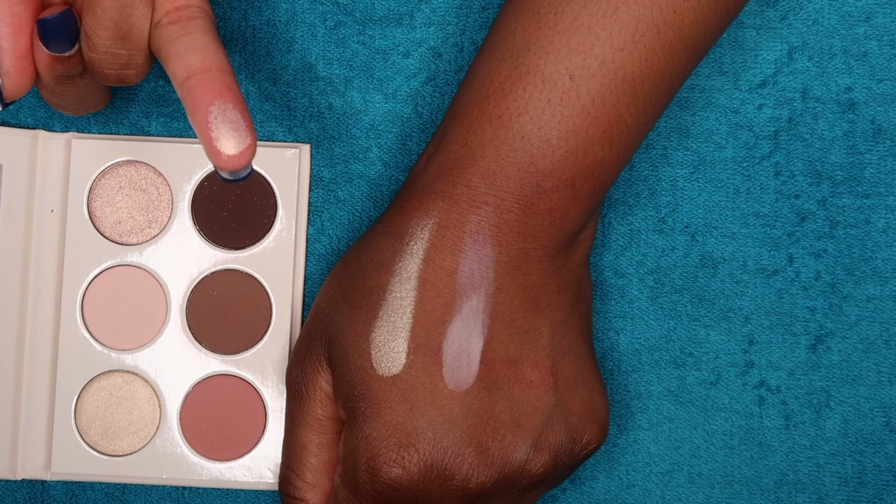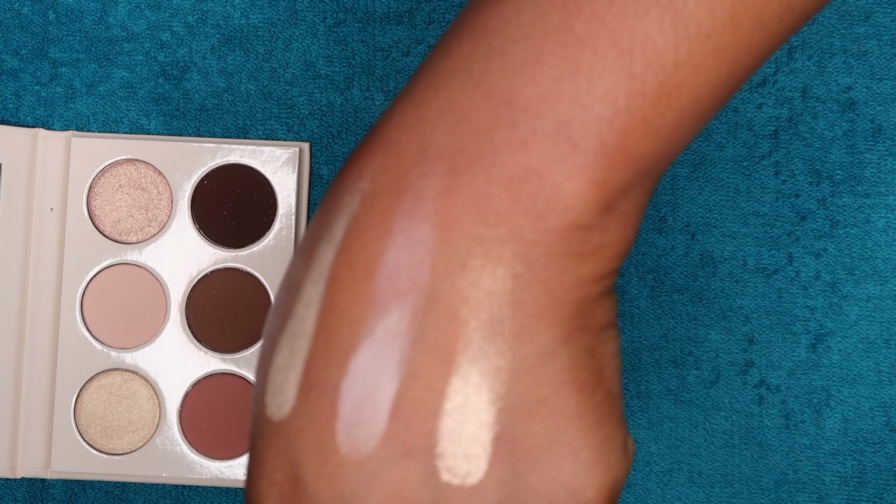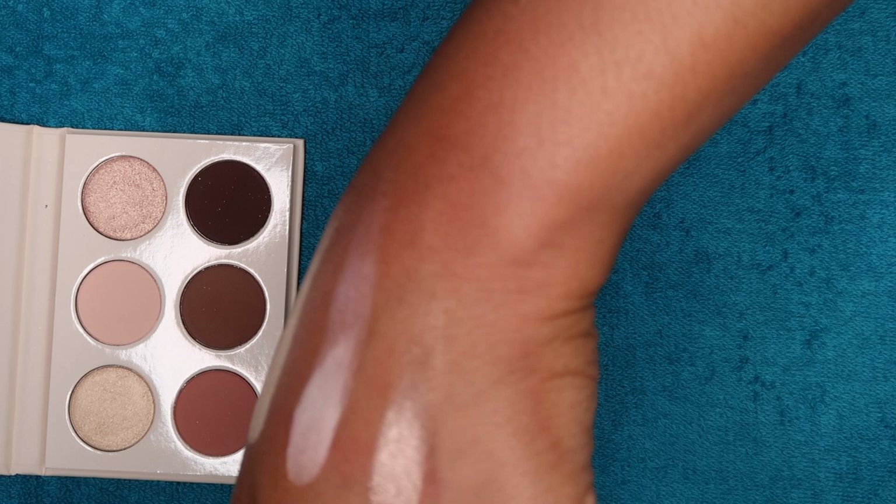That could be a highlighter as well. I don't think the camera's picking it up, but it does have a shift of pink to it. And then it also has a shift of like the champagne gold color. But the camera's not picking it up. But if you guys get the chance to see this in person, you'll see what I mean here.